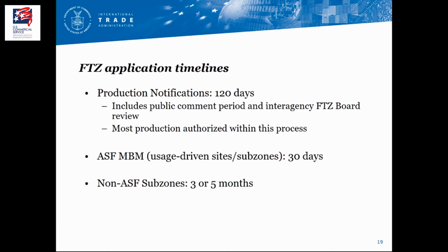And again, these processes do not have to run back to back. They can run at the same time. You can get your production notification in before your Subzone application. You can have them running at the same time. You can do the Subzone first and then your production. So it is two processes, but they're both pretty simple. And you can start either one of them whenever you're ready. So within the service area, 30 days to get your Subzone designated, and 120 days for your production notification.